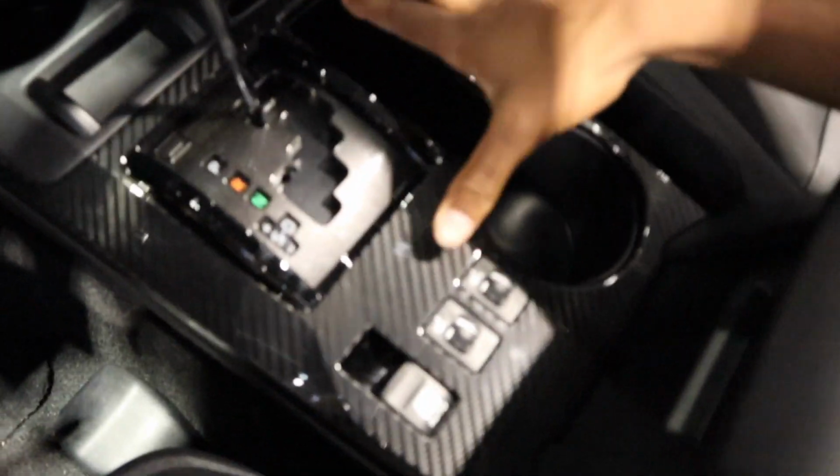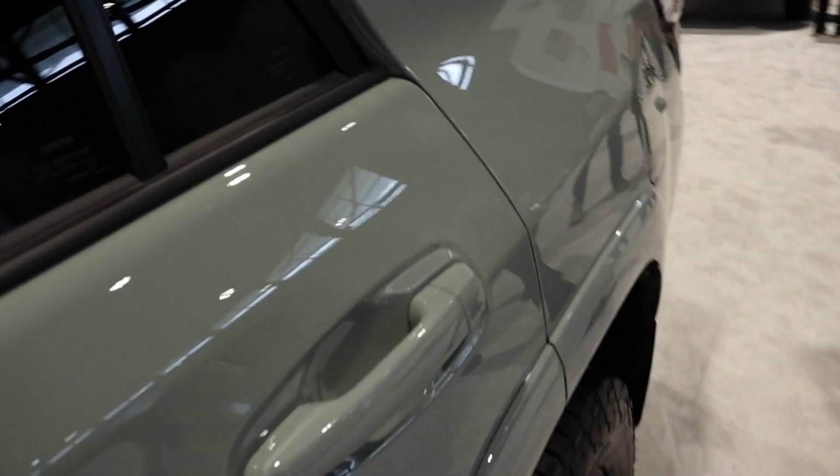Always been a big fan of the 4Runner, not gonna lie. It's got a pretty nice interior. I just wish they facelifted the interior, but overall, I've always been a huge fan of this, especially the TRD Pro model.